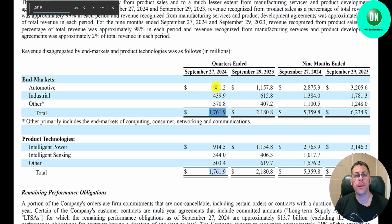Industrial, 440 million. Industrial usually means factories, warehouses, things like that. Then you have other, 371 million. They do footnote other. Other includes the end markets for computing, consumer, networking, and communications. They also give a breakdown for other product technology. 914 million intelligent power, 344 million intelligent sensing, other 500 million.